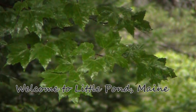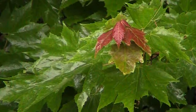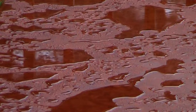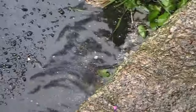Welcome to Little Pond. Little Pond is where my in-laws, Kate and Glenn, live. They've lived there since 1997. They purchased the house just after Megan graduated from high school. So she now didn't live there as a kid, but has called Little Pond home for the past 12 years.